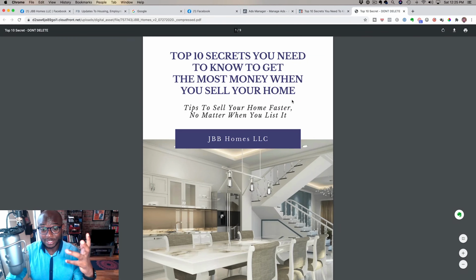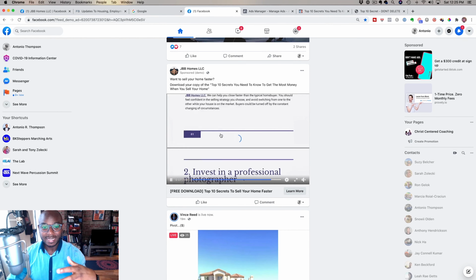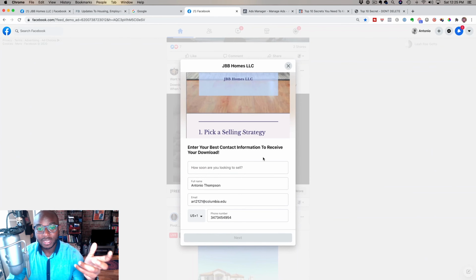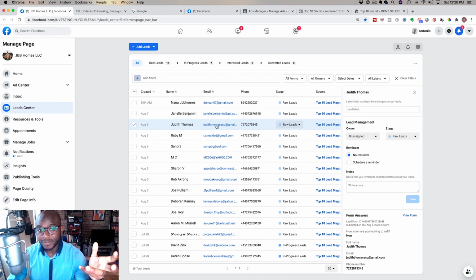So you need something that's going to create intent on Facebook, which is this PDF here. You create a very simple ad, some text here, a scrolling video of the PDF download. You set up this form, which is done directly through Facebook. When they fill it out, they hit next. They're directed to this page where they can download the PDF and give you a call if they want to have a conversation with you and get an offer from you. And then you, as the agent, right, you call them and follow up with them, right? You go into the Facebook lead center, you get their phone number and email, and you connect with them and see if they're ready to take action.